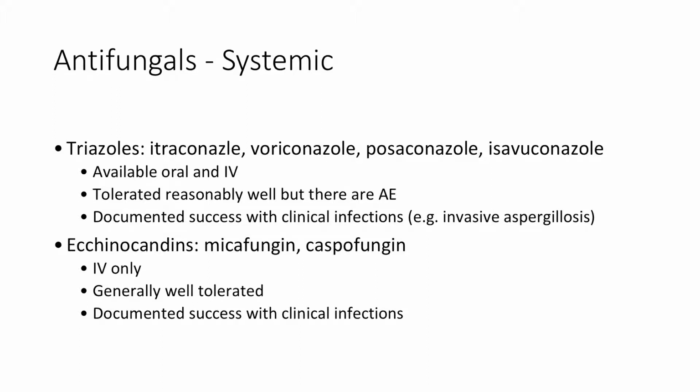These are part of my specialty, so I've used these for decades. Obviously, much more in patients with invasive fungal disease and so forth. The first group are the triazoles, which there's basically 4 of them on the market now. Ketoconazole is out there, but is not used much systemically anymore. It is used topically, even in shampoos and so forth. But the ones used systemically are listed there.